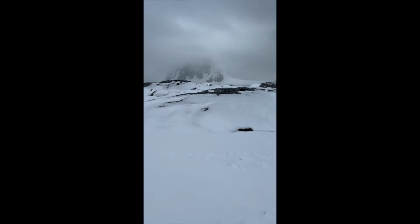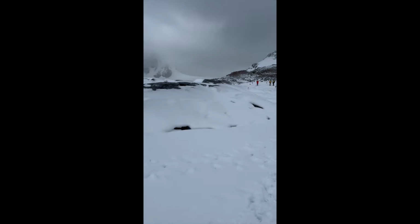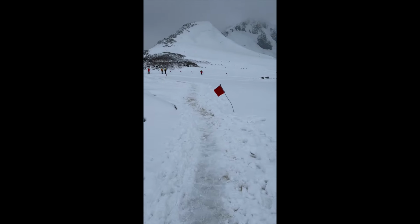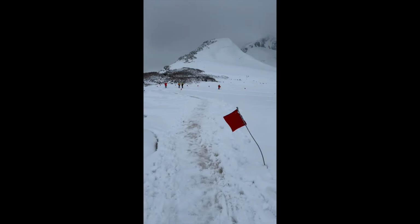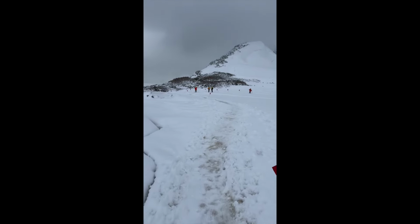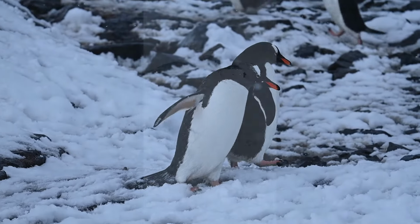Where I am, Rongé Island. Got gentoo penguins everywhere. Ship's out there. Antarctica all around. It's just absolutely, stunningly, amazingly beautiful. I'm so privileged to be here.